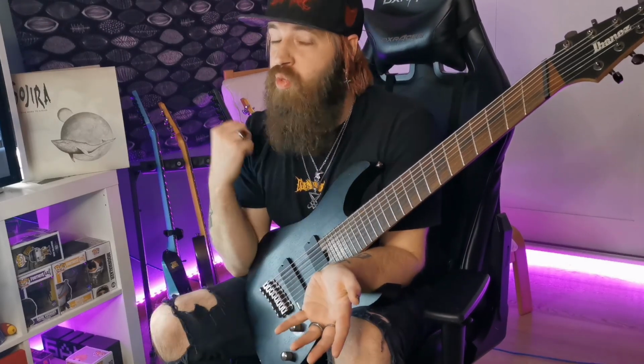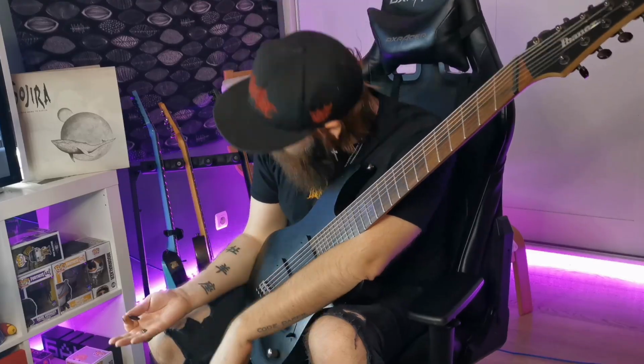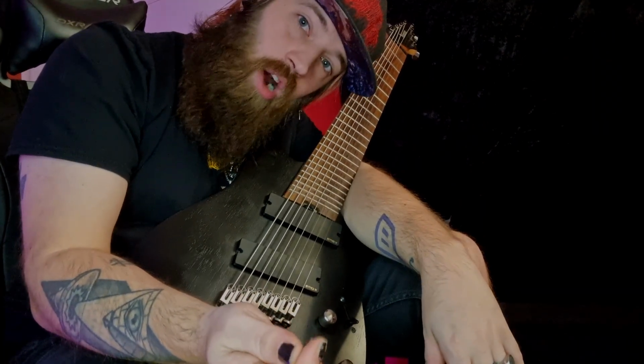I'm sorry, all my guitars have active pickups. This Harley Benton is the first one with passive pickups. Harley Benton, if you're watching this, send me a guitar, please.